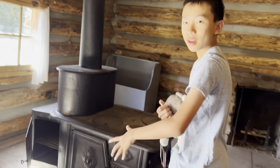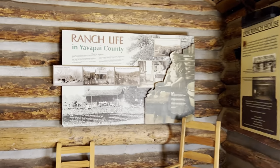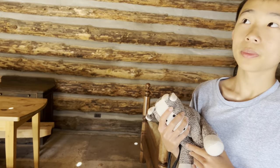Here's the cooking place. Is there any description on the map? Yep. This building represents all the ranch homes in the area. Wait, in the 1930s? This building represents a general ranch home in the 1930s.